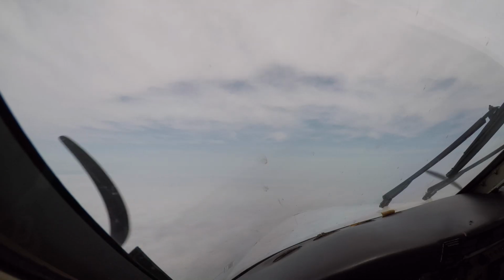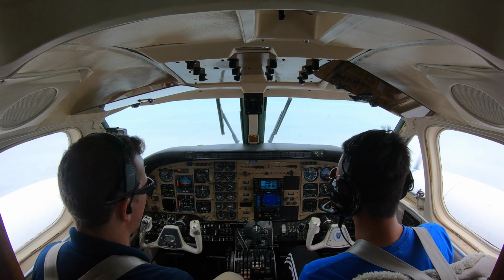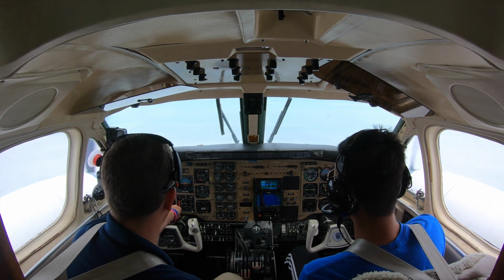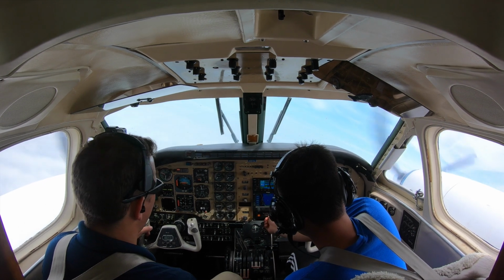Chicago, King Air 567 Golf Juliet, 4,400, climbing 6,000, heading 360. 567 Golf Juliet, departure, roger, fly heading 330, climb and maintain 14,000. 330 up to 14,000, King Air 567 Golf Juliet.